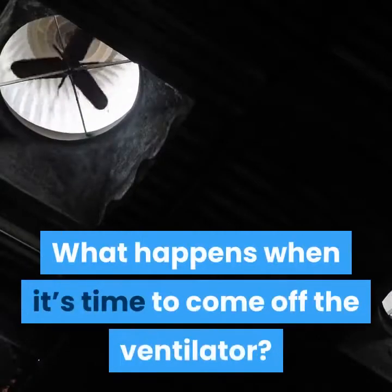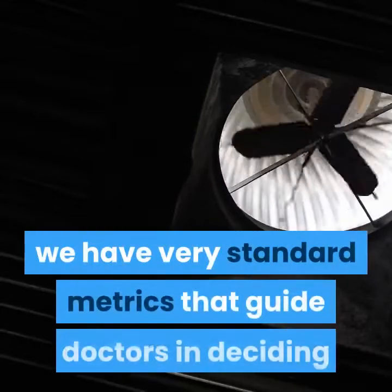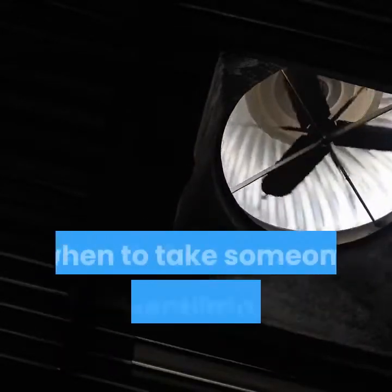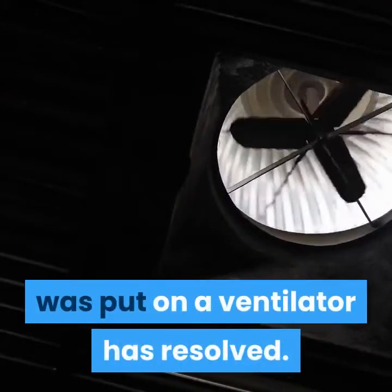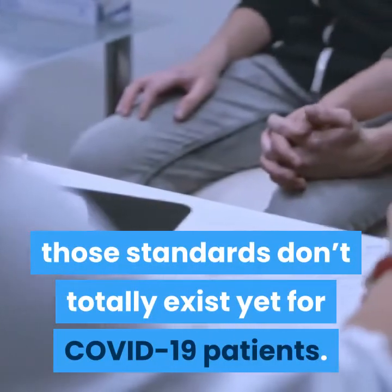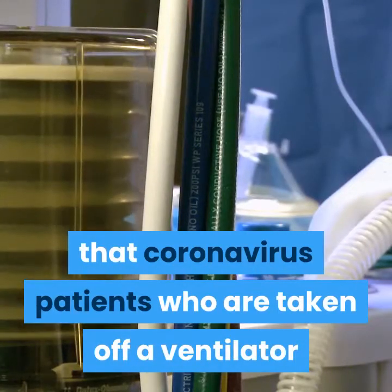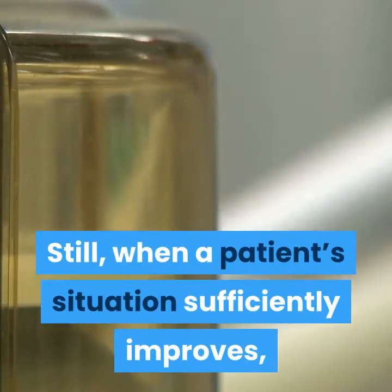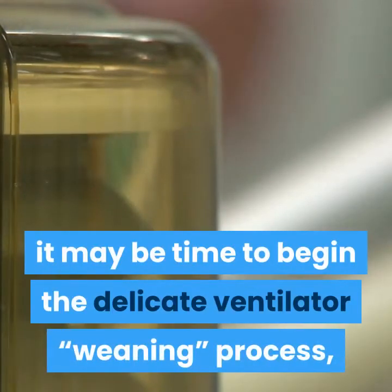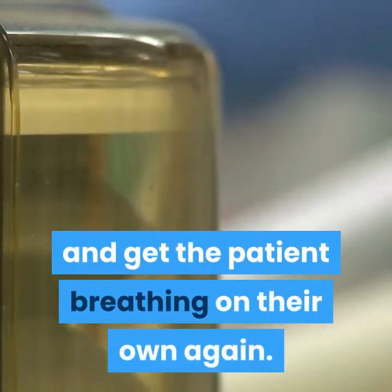What happens when it's time to come off the ventilator? Under normal, non-coronavirus circumstances, we have very standard metrics that guide doctors in deciding when to take someone off a ventilator, one major factor being that the original reason a patient was put on a ventilator has resolved. But as we mentioned, those standards don't totally exist yet for COVID-19 patients. And early reports suggest that coronavirus patients who are taken off a ventilator still have a significant amount of healing to do at home. Still, when a patient's situation sufficiently improves, it may be time to begin the delicate ventilator weaning process to remove the tube, extubation, and get the patient breathing on their own again.